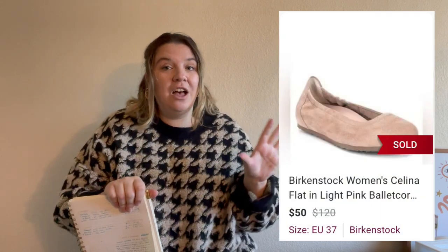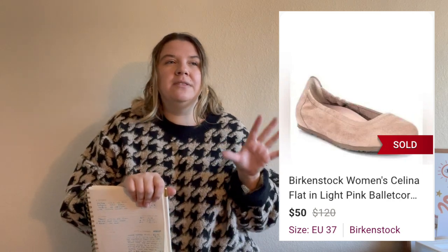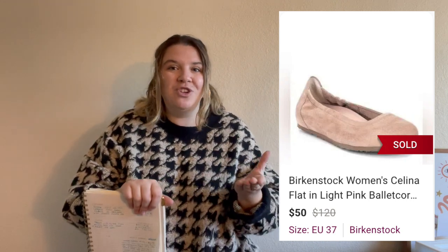But anyway, let's start off with November 1st, which was a Wednesday. I had 6 sales. I sold this pair of Birkenstocks. They're definitely not your normal Birkenstock. I had never even seen this style before. They're the Selena Flat, I believe is what they're called. And they were pink, perfect for ballet core, which is very trendy.